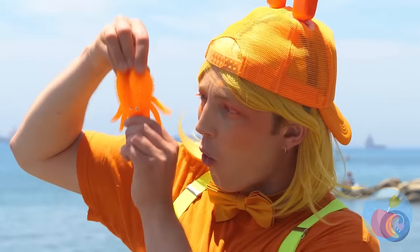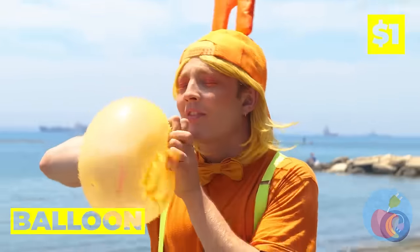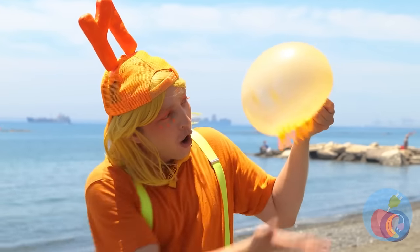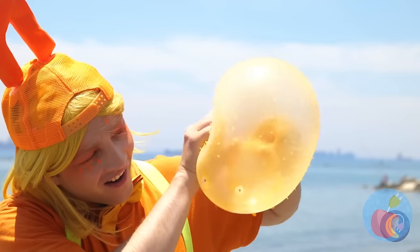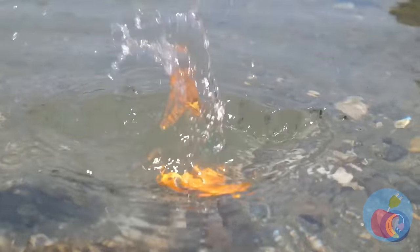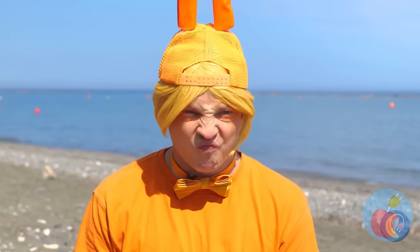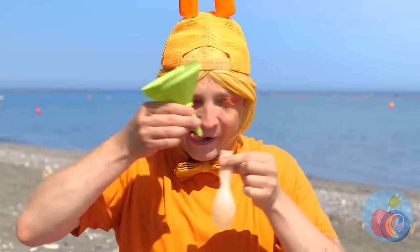Oh, look, it's a tiny little octopus. Let's blow it up into a big, bad kraken. Wait until you see it in the water. Oh, I guess he's swimming away. It's okay, we've got a backup balloon.